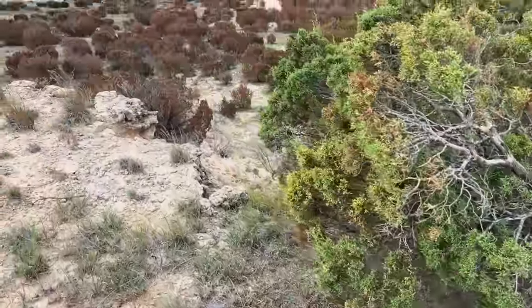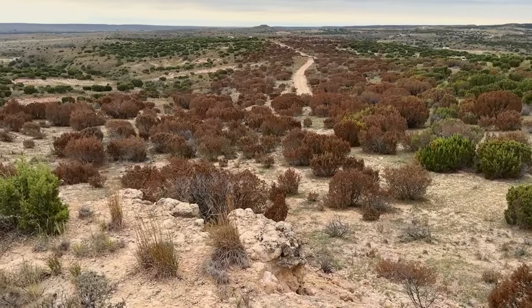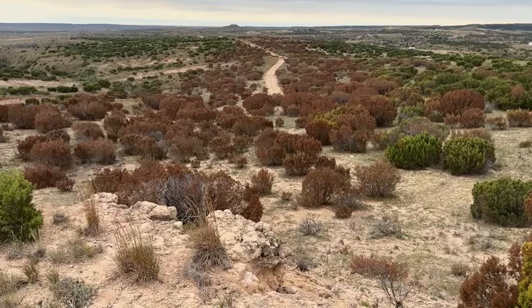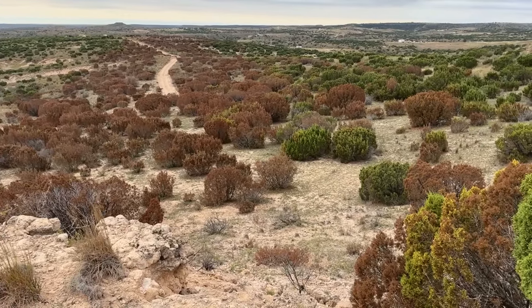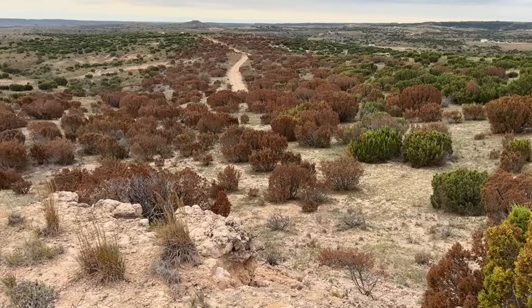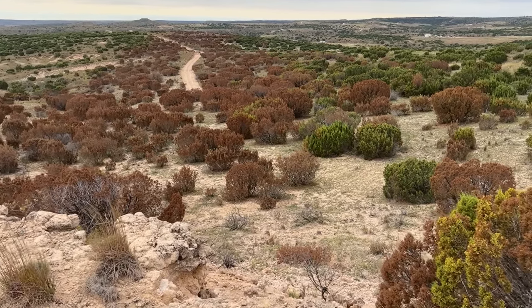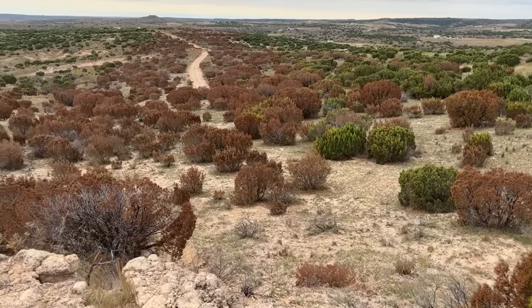The thing about these cedar trees is they're just so invasive. You can see how many trees there are out here. Just crazy how many trees there are. If we can control them by just spreading like this, we might have a chance. That's a pretty cool little experiment I'm doing there.